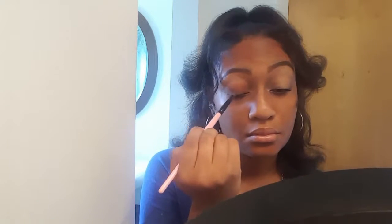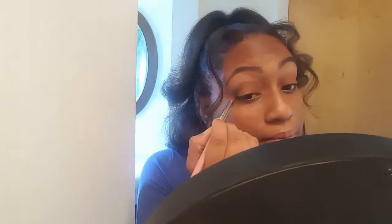And right here, I'm just showing you guys where I'm blending that lid color from my lid all the way up to my crease. So right now, out of that same palette, I'm taking this chocolate color, which is the number 9 in this palette, and I'm just going to take a pencil brush, and I'm going to apply this color directly to my crease line and the outer V of my eye.